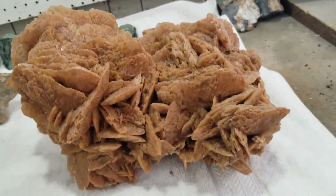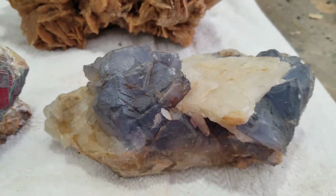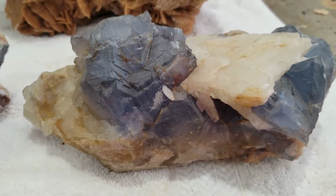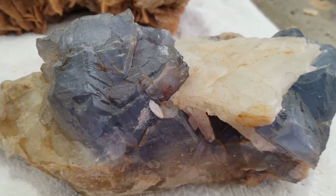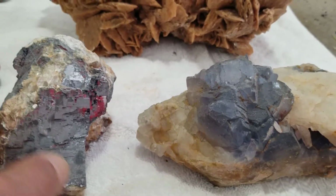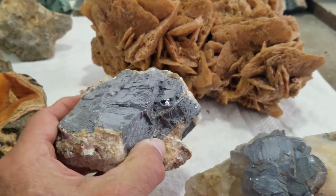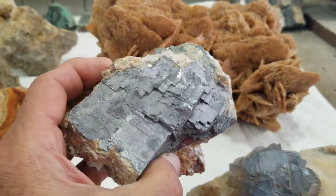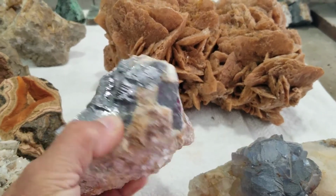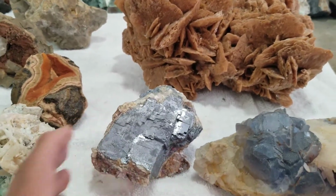And going back to some Blanchard specimens, here's a nice fluorite and barite specimen. Here's some galena. It's obviously cleaved, but nevertheless, I think it still makes some pretty cool specimens. Probably a good 2 to 3 pound piece right there.